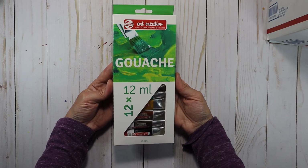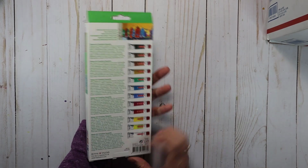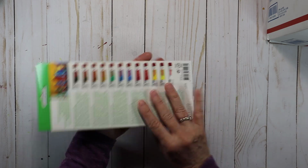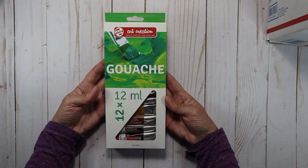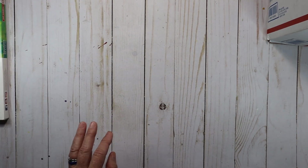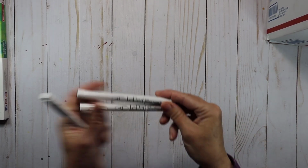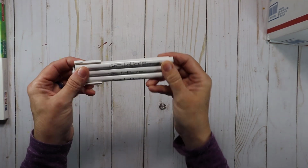This first one is Gouache by Art Creations from Holland, and it has the basic colors that we all use. And I have not tried it yet because I've been waiting to do an unboxing of these wonderful treasures first. But once I learn how to use those particular gouaches, I will probably do a video of this. I already did try these out. I have a variety of these.